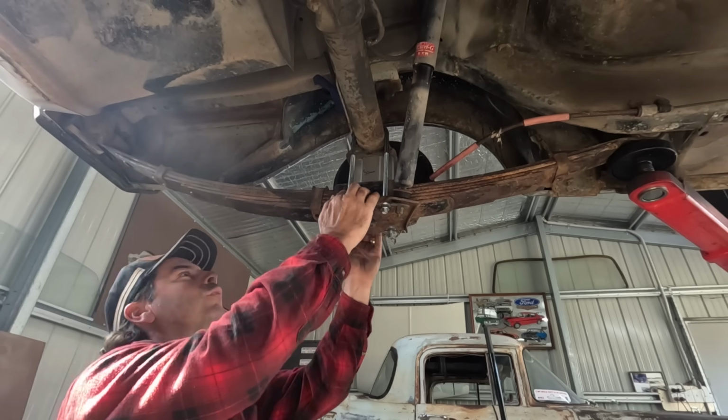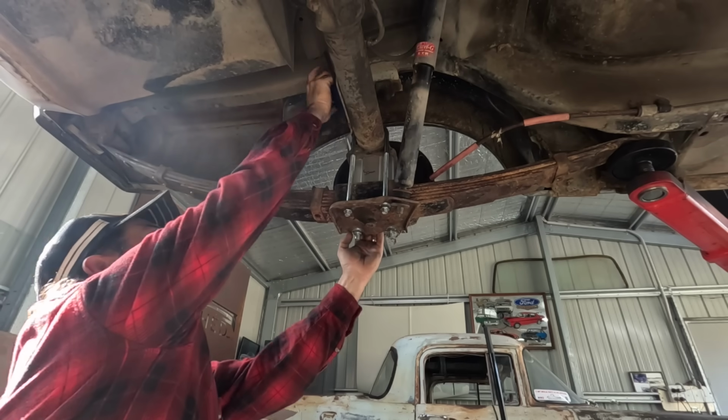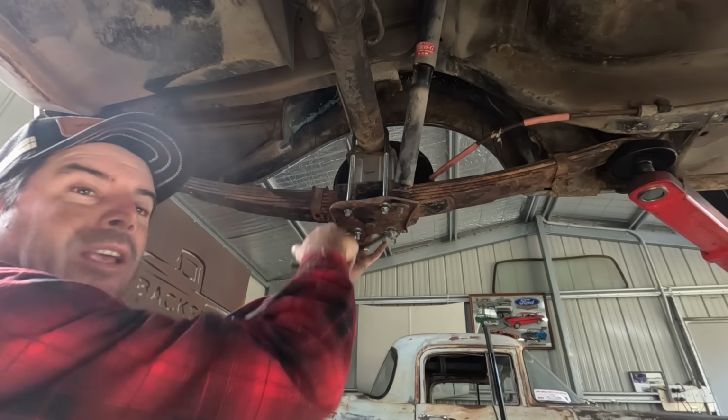So I'll nip them down fully, cut them off again, so there's not excess hanging down, and we're done.